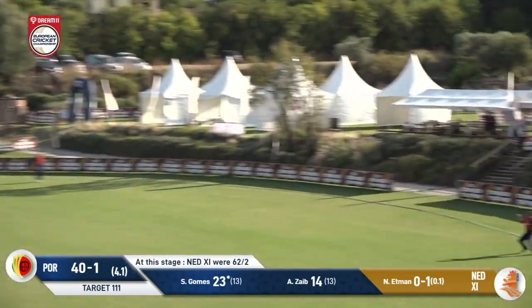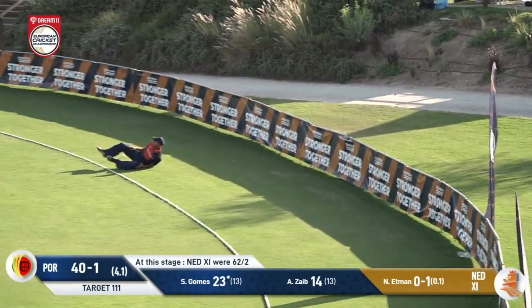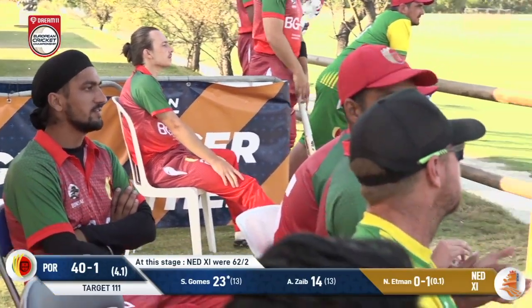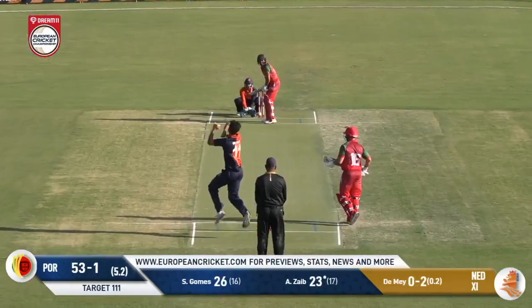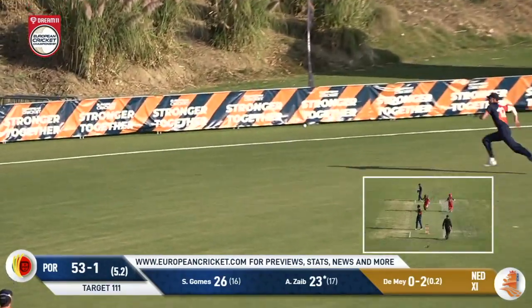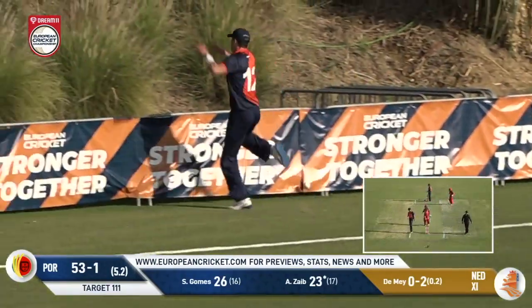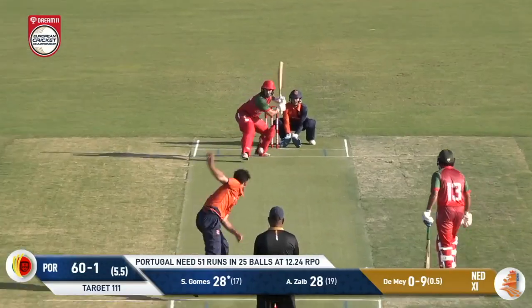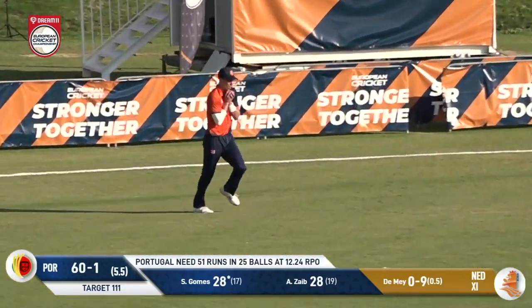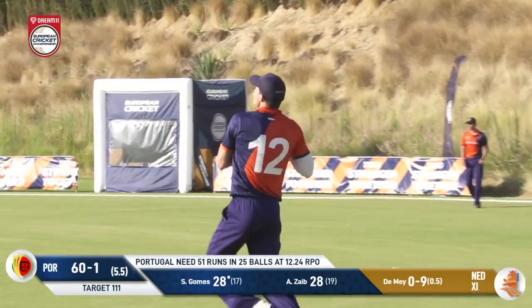Slow ball. Straight towards mid-wicket and over his head. Well, that's going to help Portugal even more. And it's Zaib who's now contributing with the hits as well. Quicker ball. Oh, but he's got that just over the head of backward point and it skips away for four. Swept away, mistimed. And a good catch running back, well judged from Hornbeck.